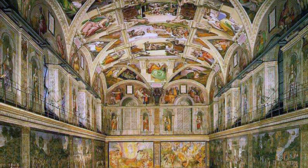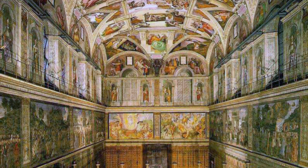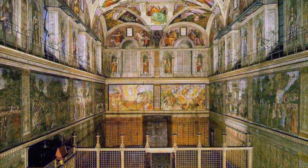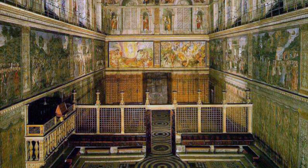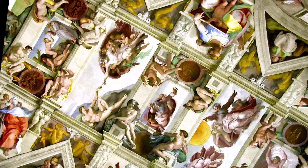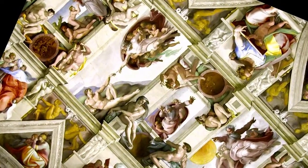Our tour group was privileged to have the Sistine Chapel to ourselves. No crowds, and a very provocative guide who explained that Michelangelo was reluctant to accept Pope Julius II's commission because he considered himself a sculptor, not a painter. But he did agree to take on the task in exchange for artistic freedom, which the Pope gave him.